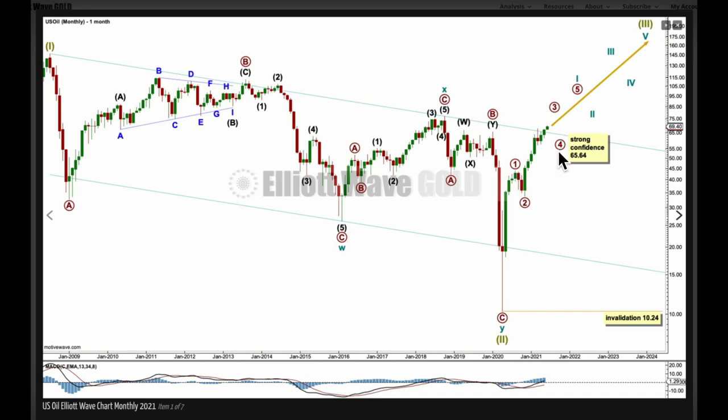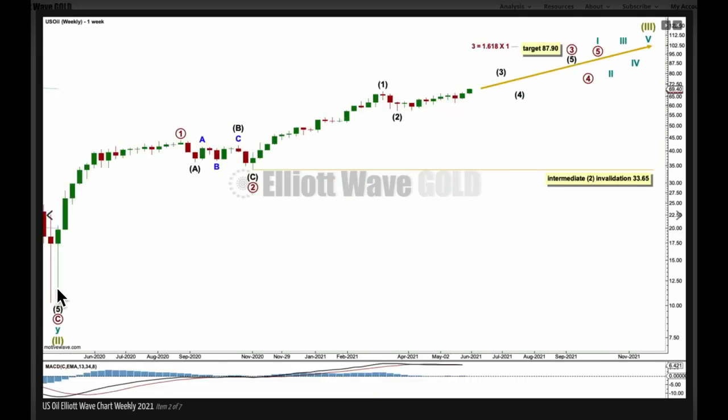Let's take a look at how this is unfolding at the weekly chart level from this low down here, this point down here. 1, 2, 3, 4, 5. 3 may only subdivide as an impulse. That's another rule for that 5-step pattern. 1, 2, 3, 4, 5.